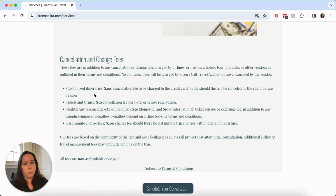This is information that I would put on an FAQ page, even one that they can click on a question and the answer expands. So if they have a question of, well, what happens if I need to cancel or change my vacation? The answer is there, but with this much detail, it can be overwhelming, first of all. And second of all, it can come across as nickel and diming. So important information to have, not necessarily the place that you want to have it.